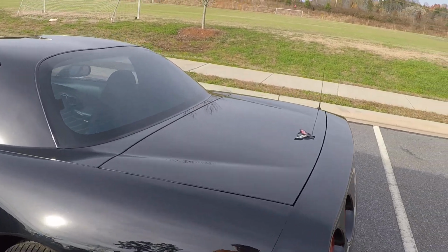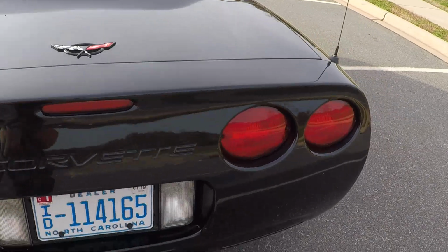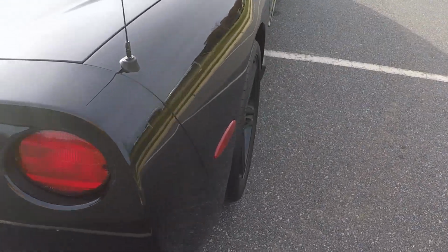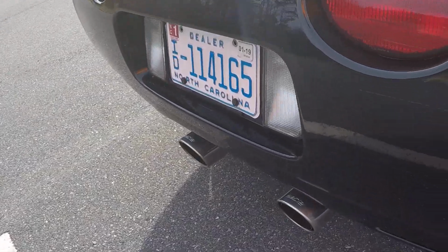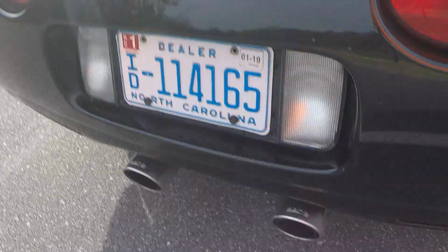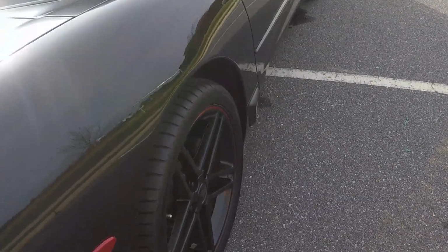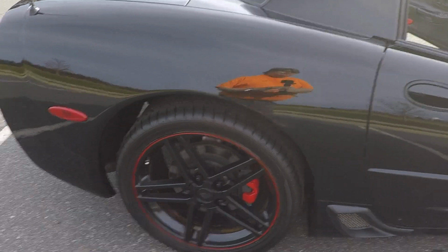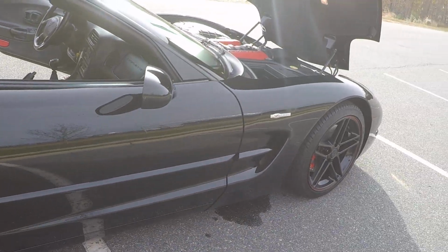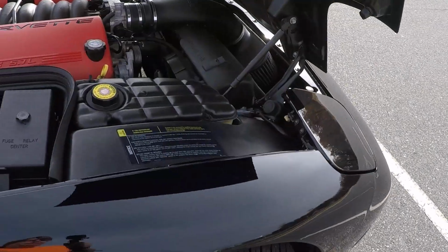Alright, let me do a quick little walk around of this baby. It's a little bit dirty, a little dusty, sat in the garage. Got the Borla exhaust on it. This will be video number 2. I gotta clean these wheels. I've been driving the car the last few days when it hasn't been raining. So just want you guys to see what everything looks like.